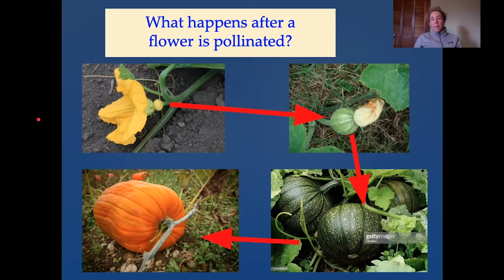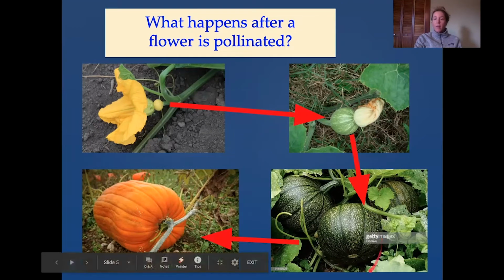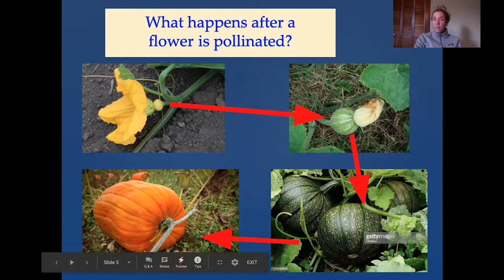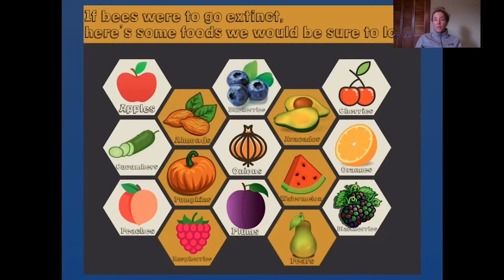This picture very nicely demonstrates what happens after a pumpkin flower has been pollinated. So once a bee has collected pollen from a different pumpkin flower, it visits a flower, and then this tiny fruit can begin to grow. As you can see, this is what it looks like when it gets a little bit bigger, and then a little bit bigger, and then becomes a mature pumpkin. If this pumpkin had not been pollinated by a bee, it would have never grown into a big pumpkin with viable seeds inside.